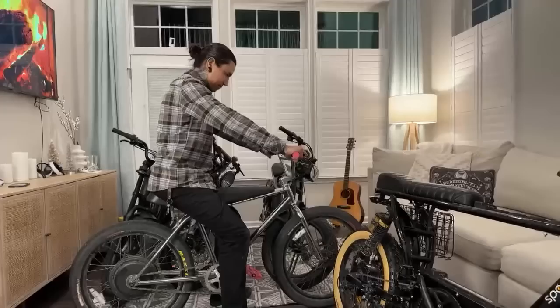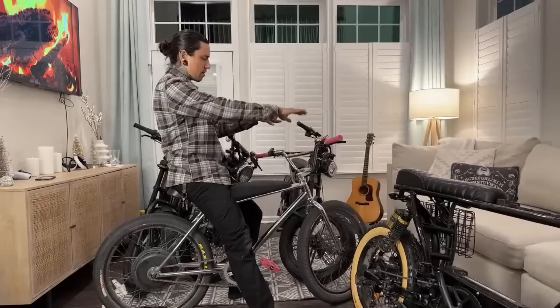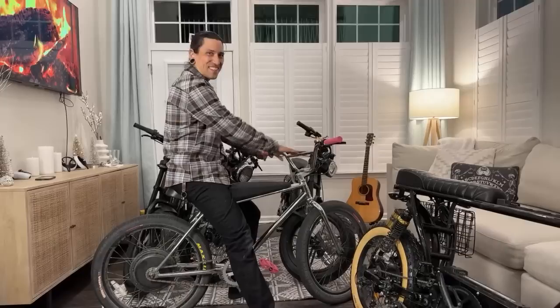Nice, comfortable seating position. This has the lower bars. I actually don't think they have the low rise bars anymore. They have the higher rise bars I have on the 750. It's not that high, just a little bit higher. I like the look of these though, very sleek. I actually like it a little bit higher because you don't lean over so much. More comfy, yeah. You're right.